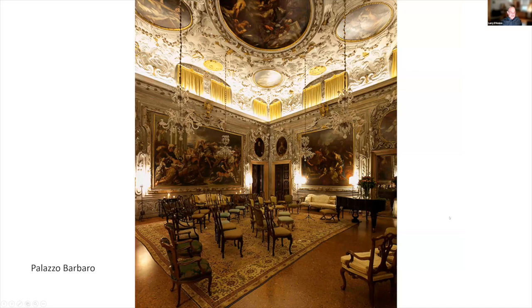Okay, and here's another example of his pieces installed in the Baroque style, which is this kind of over the top, ornate stuff. Not to my taste, but hey. Okay.